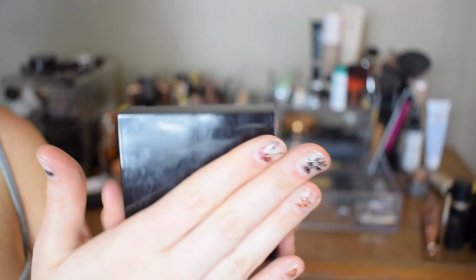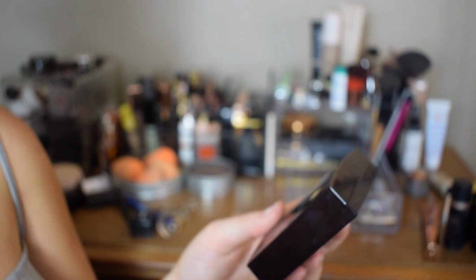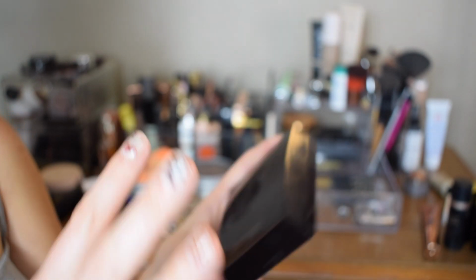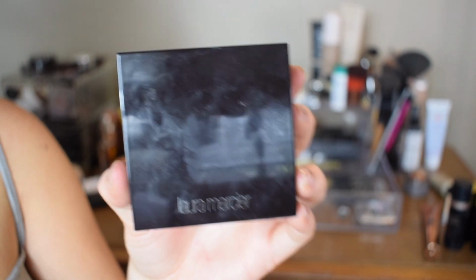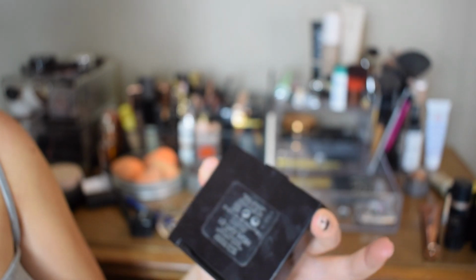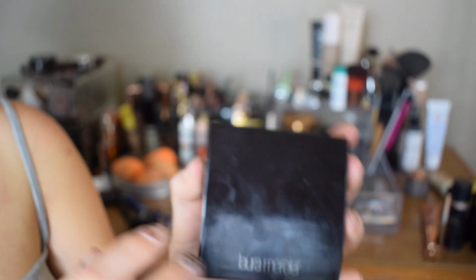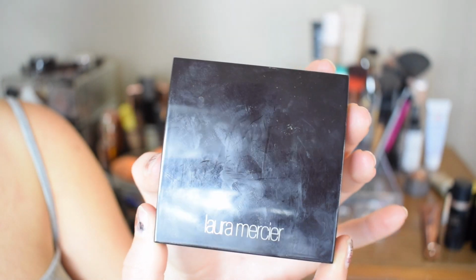And this is what I was kind of expecting the Hourglass Ambient strobing highlight to be, but even nicer almost, because Hourglass powders, there's no comparison to them. But honestly, Laura Mercier takes the cake on this one. If you're into a really subtle highlight that's natural and kind of incandescent, but you don't like the look or the feel of a cream or a liquid highlighter, and you prefer a powder, or if you have more mature skin, definitely take a look at this. This is absolutely stunning.